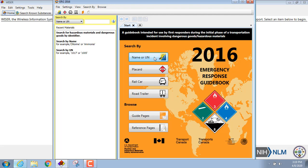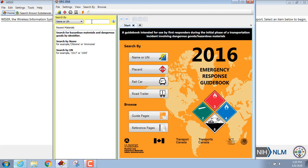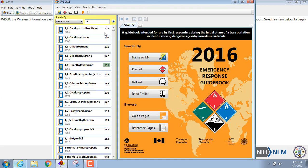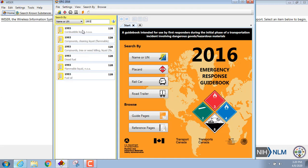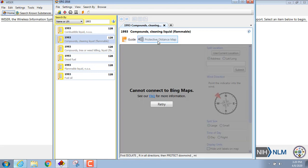And again, my buttons aren't working. Oh, sorry. You click and then type up here in this box. But if I want to, I'll just go 1993 here, and it brings me up all the 1993s. If I click on it, it'll take me to that guide. Of course, it's giving me the protective distance map again, and I unhooked from my cell phone, but Bing would normally come up there, and we could play around in the ERG.